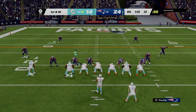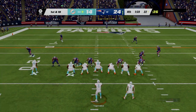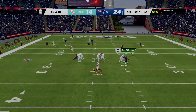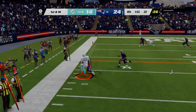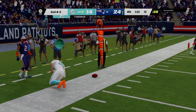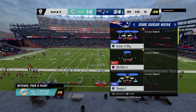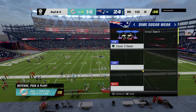So barely time to catch our breath. Here's 1st and 10 just outside the red zone. Tua to throw. Throw left side here, complete to the tight end, Gesicki. And he is out of bounds, looks like right at the 15. They'll wind up getting 7 on the play, and it's 2nd down.